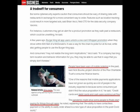And it goes on, people have been wary of mobile ordering in the past, said another expert. Quote, one of the reasons is some consumers just didn't find the value in it, he said. Credit cards and debit cards and cash were working just fine. The pandemic might drive more people to pay for things with apps, he noted, explaining that the ability to order easily ahead or to pay without contact is a new type of value proposition in a post-COVID world.